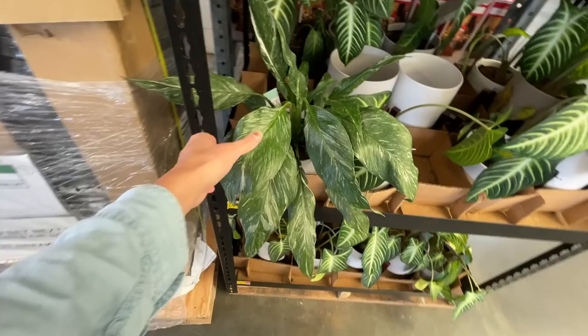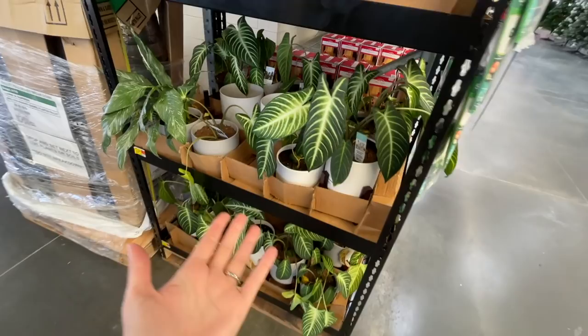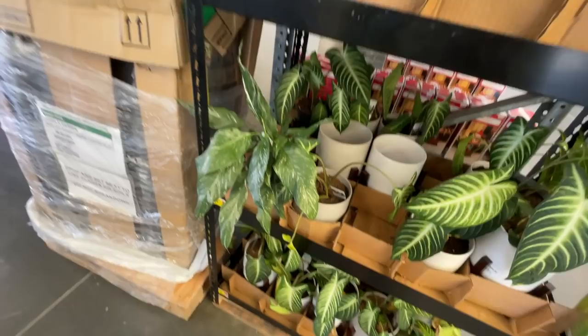Oh, and then they have these beautiful spathiphyllum peace lilies. I think they're domino ones. Look at these leaves with all that variegation. And there's some that have a lot of variegation. Look at that. So beautiful. I'm so excited. I already have a xanthosoma and I just bought a domino or variegated peace lily, so I won't be picking one of these up today, but they have more stuff here.